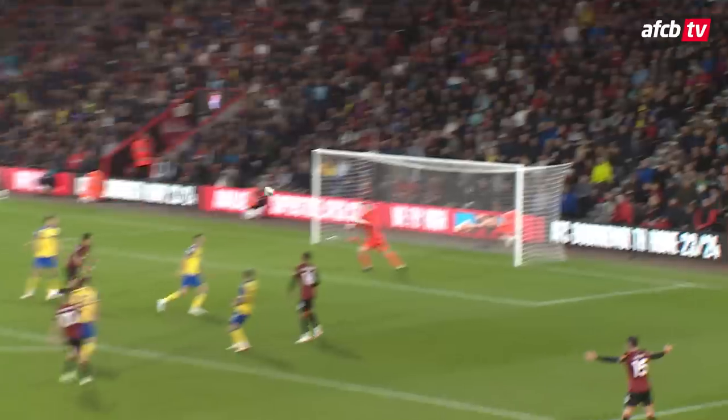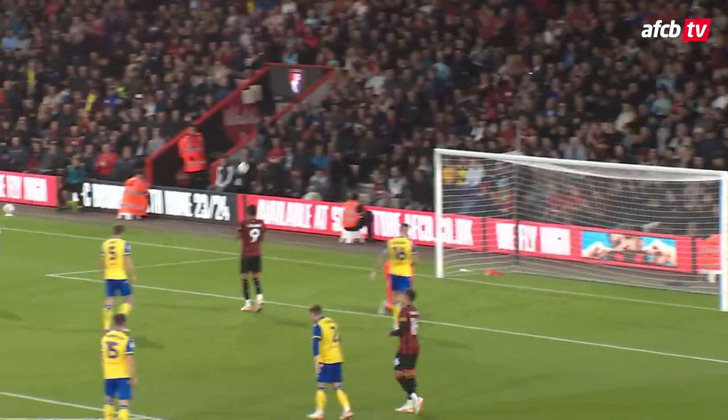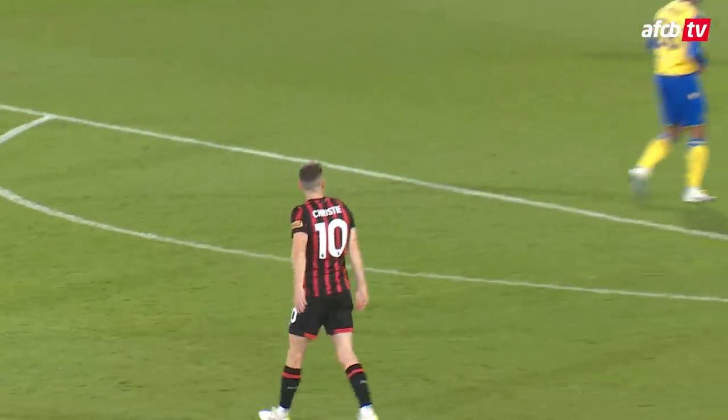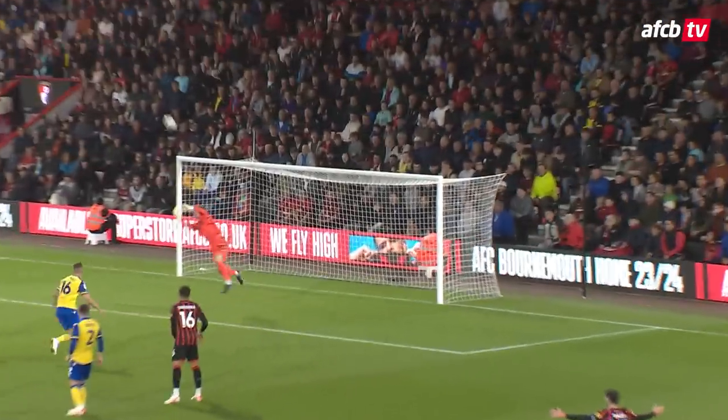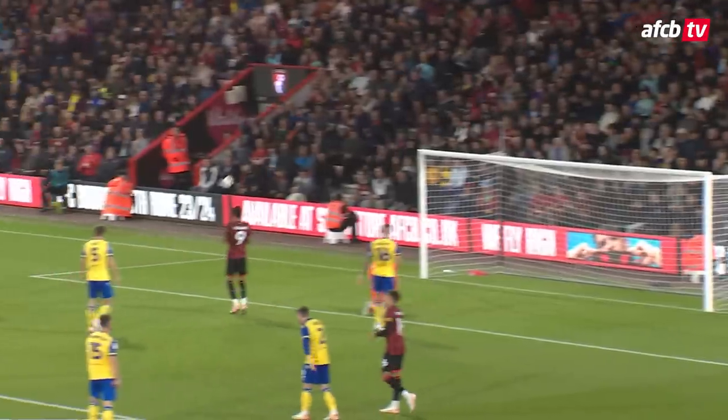Christie, right of the D, he shoots for goal, good save by Bonham, quite close to him, with two hands, punched it away as Christie volleyed it goalwards. Yeah, it was good the way we kept the pressure on. Finishing shot by Christie.